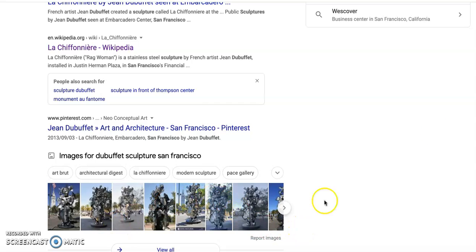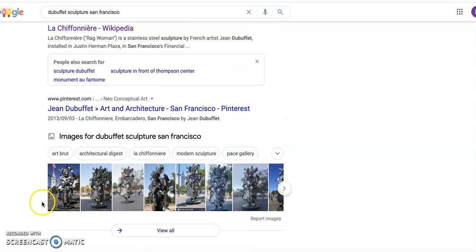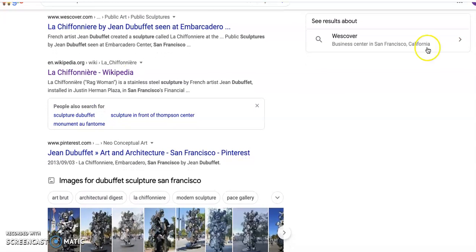So if you Google, I think, what were the search terms I used? Let me scroll up for you. If you Google Dubuffet Sculpture San Francisco, you get some thumbnails there. And a lot of students will just Google to get information, which is okay. You might look at Wikipedia briefly, but I want to remind you, Wikipedia is not that reliable of a source. I find false information and false interpretations in there all the time. You have to be careful with it.